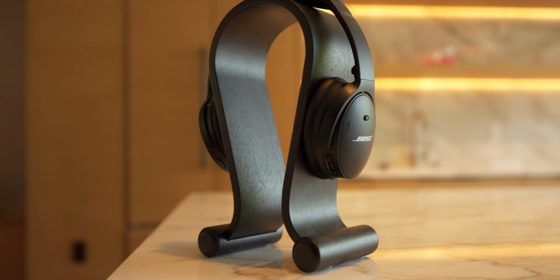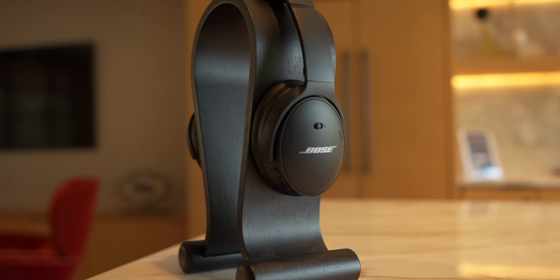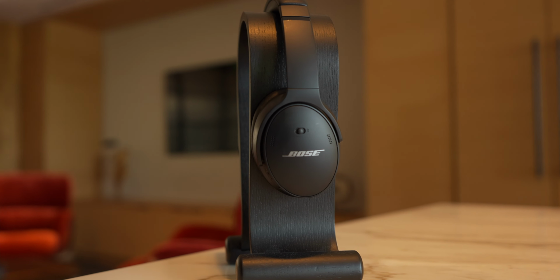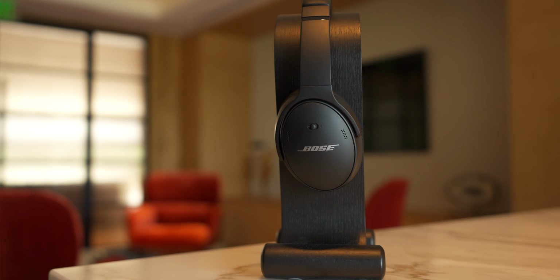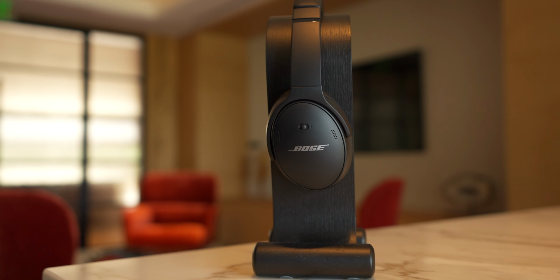The QC45s are a neutral pair of headphones, and they come neutral out of the box. See, Bose took their time to adjust the headphones to what they believe was best for the average user. They actually take the time to ensure the music isn't too high or too low, which makes them a really good set of headphones for things like video editing. Going inside the app and adjusting the highs, mids, and lows is more of a bonus for the QC45s, where it is a necessity for the XM5.